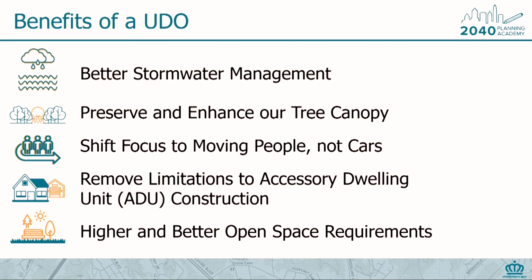The benefits of a UDO, as you zoom out, are several. The first is that it helps our city better manage storm events. As we see increased climate changes and larger storm events, the standards in the UDO are going to accommodate and mitigate some of the impacts that come from these larger storm events. There are also standards in the UDO to preserve and protect our tree canopy, whether it's the heritage tree protection, which covers trees larger than 30 inches, or increased tree save requirements. The UDO does several things to better preserve this treasure of our community.